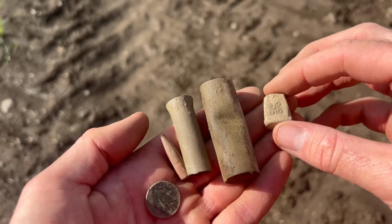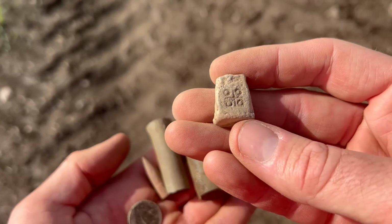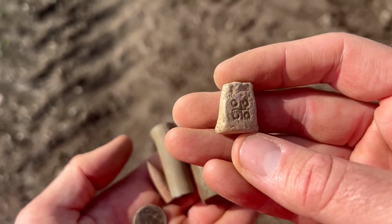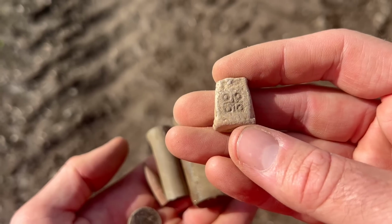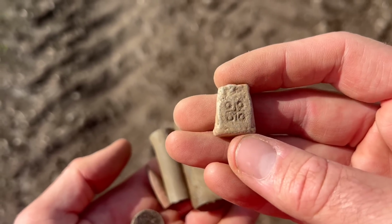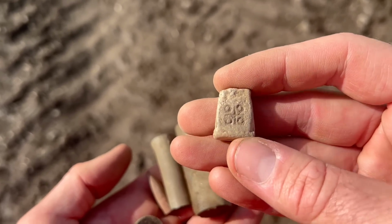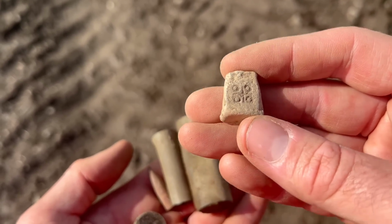And then the find of the day, find of the week, arguably the find of the month. That is some sort of gaming token, or possibly some sort of lead weight. And that could be very, very old. It's got a cross and it's got 4 dots, a little bit like a hammered coin, so that's making me think that it might well be medieval. But let me know your thoughts in the comments below.